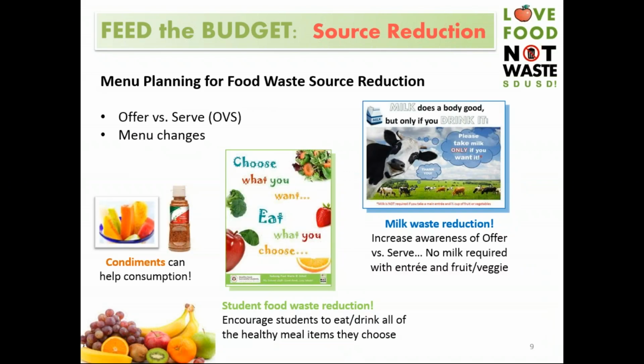We've also really started to focus more on menu planning for food waste source reduction. All school food services departments are pretty familiar with the USDA's offer versus serve model. It's required at the secondary level, and hopefully most are also using this model in elementary grades. OVS, as it's known, also allows students to choose 3 of 5 meal components for a reimbursable meal, meaning they don't have to take all 5 components if they don't want them, which helps cut down on food waste. Students are required to choose at least a half cup of fruit or vegetables and 2 other meal components.